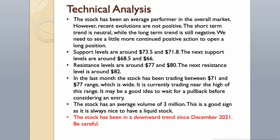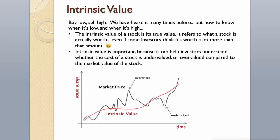The stock has an average volume of 3 million. This is a good sign as it is always nice to have a liquid stock. The stock has been in a downward trend since December 2021. Be careful.